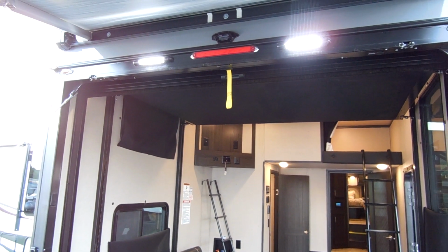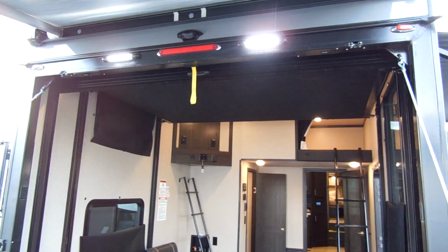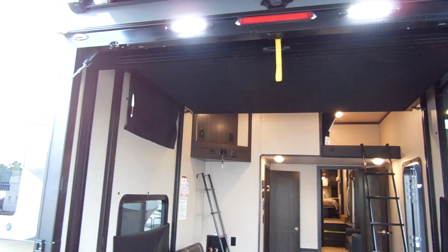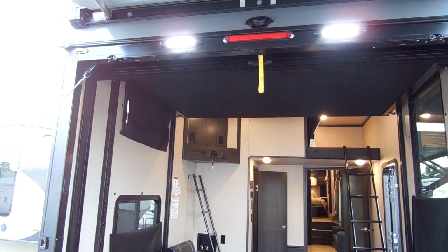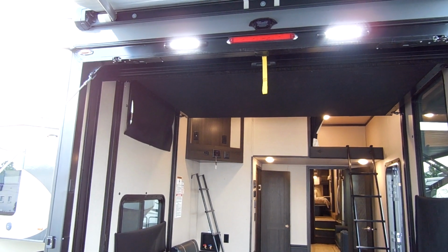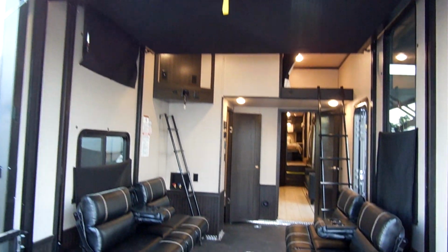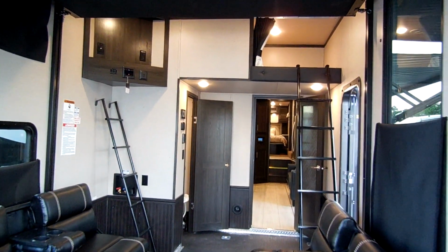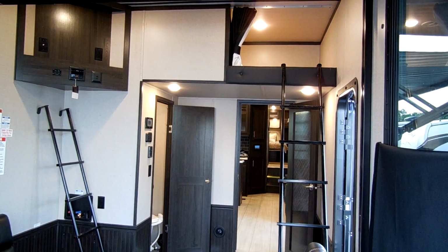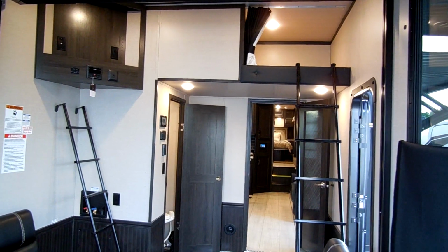There you can see up there, it is pre-wired for backup camera. LED lights up there for nighttime. There's a pull-down screen. That's what the little yellow strap is hanging there. Well, actually, I take that back. The strap is for an emergency exit release of the door. Just behind the strap is the handle to grab the screen and pull it down. There's TV hookups back here. There is a loft up there, and at the loft area there's also TV hookups and a little vent fan up there on this unit too.